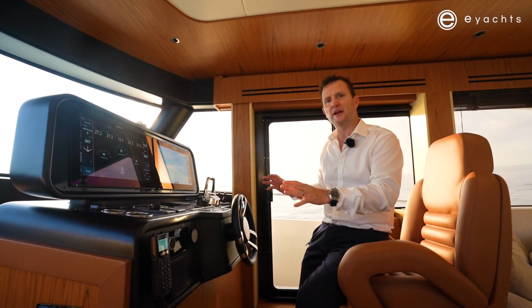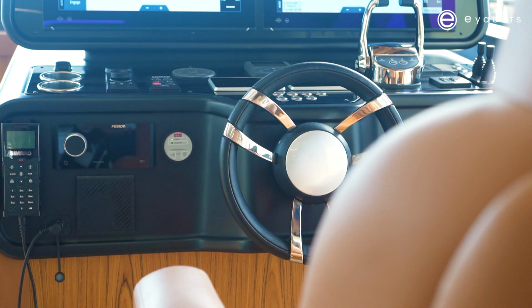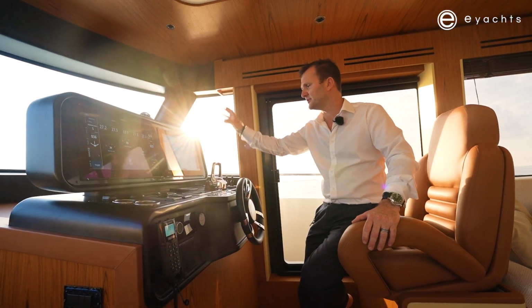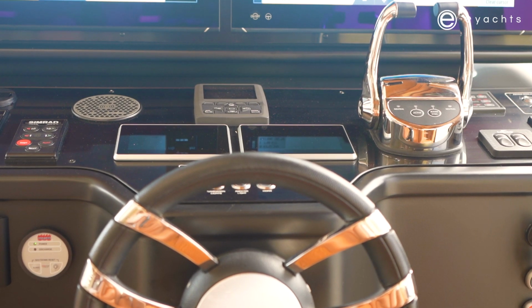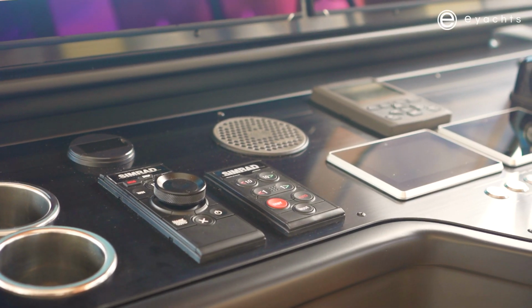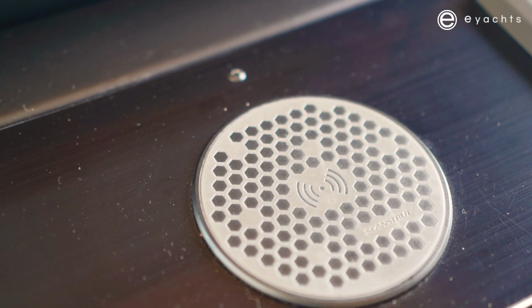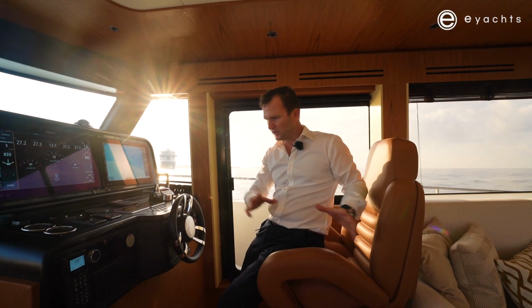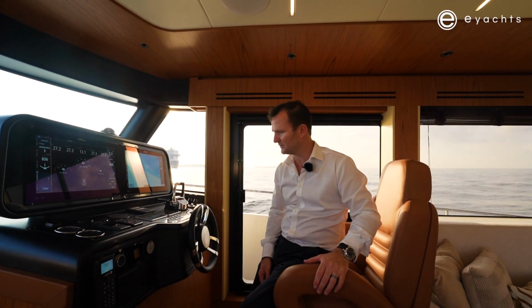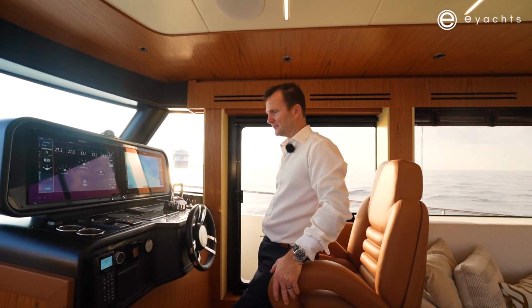We have a great lower helm. It doesn't really miss anything from the upstairs. We have huge Simrad screens, twin screens. We've got the controls here for the engines, thrusters, engine controls. Everything's very ergonomically placed for ease of use. And obviously with this beautiful leather seat for the helm, you can have it in multi-function stage depending on your height and length, or if you're wanting to stand or lean against it as a bolster.